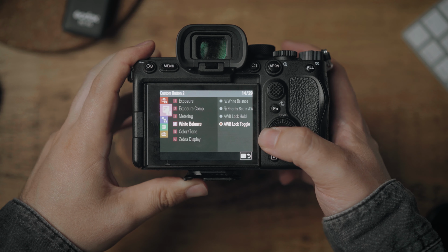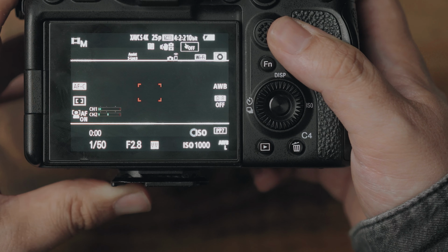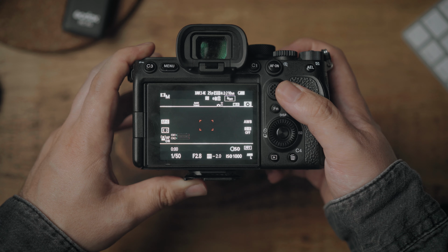So now you can set your camera to auto white balance, let your camera calculate the white balance for your scene, press the custom button to toggle the auto white balance lock, and then in the bottom right hand corner you should see AWBL. Whilst you see this in the bottom right hand corner of the screen, your white balance is locked. And when you decide to grab your camera and go to another scene, just make sure you press the button again to disable the auto white balance lock. Go to the next scene, let your camera calculate the white balance, press it again, and just continue to repeat the process. Easy peasy stuff.